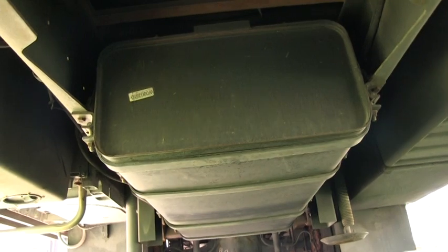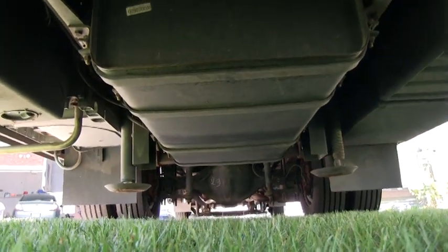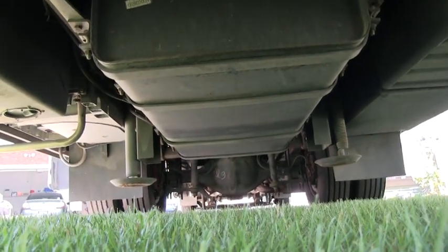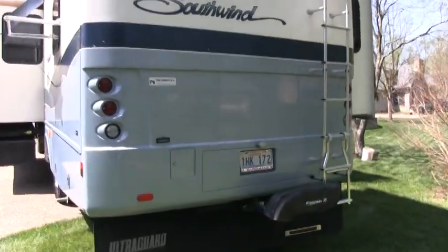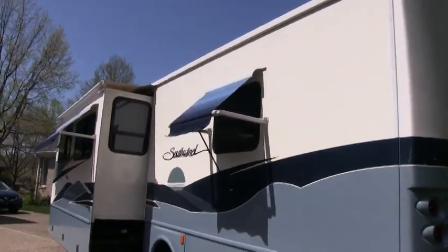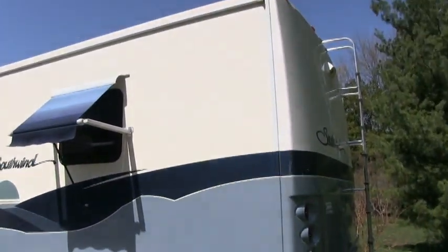Show up underneath here, show off that chassis up underneath. There's your 75-gallon fuel cell on this coach. As I said, it does have 4-point leveling system on this coach. There's 2 of your 4 jack legs right there. Beautiful coach. There's your backup camera. Back up here, show off that back end there. Does have the window awning package also. This coach is fully loaded for 2003.